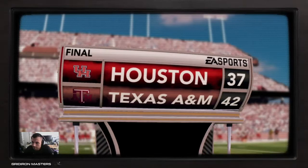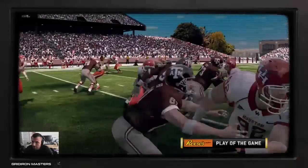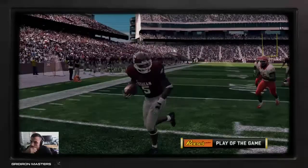It's time to bring you the Reese's Perfect Play of the Game, which is brought to you by Reese's Peanut Butter Cups, the perfect combination of chocolate and peanut butter.